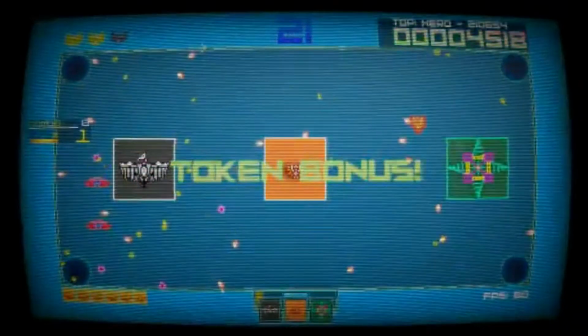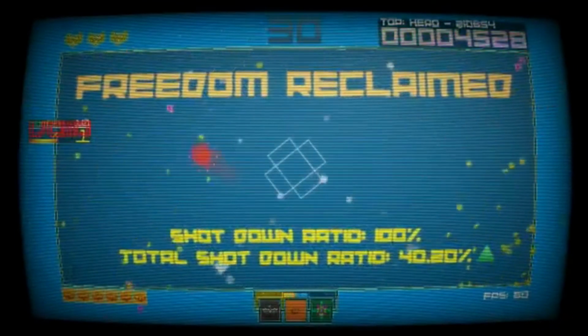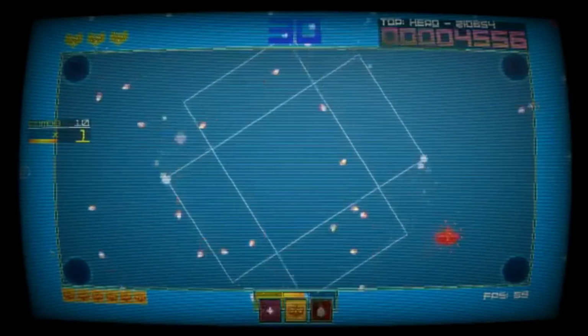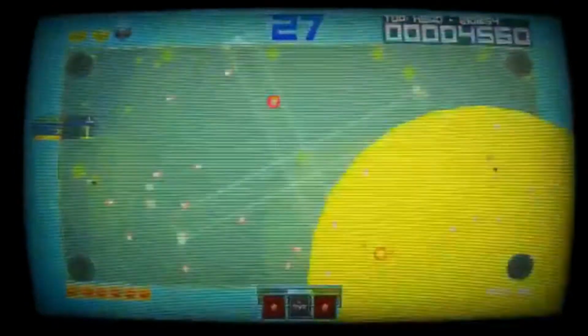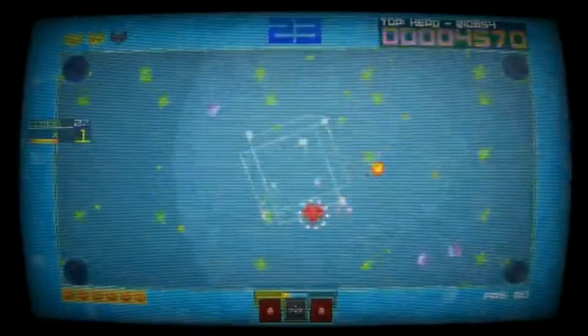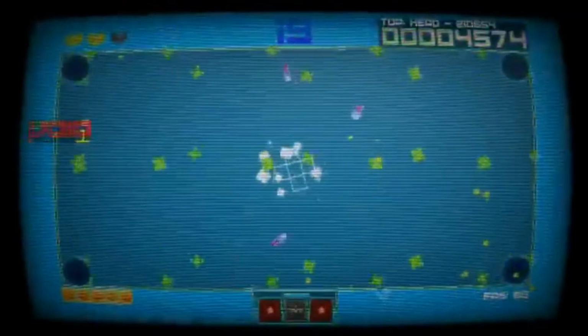So you start trying to create zones in which you recover. You try to manage. It's different from other shooters in which you are trying not to get hit. In Yell, you're probably going to get hit. You just want to get hit in a situation in which you can recover. So that's basically the core of the game.